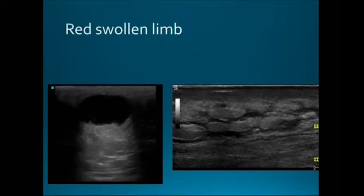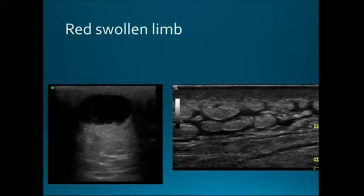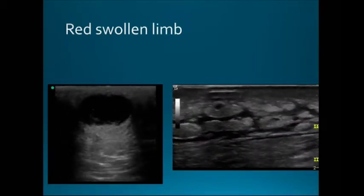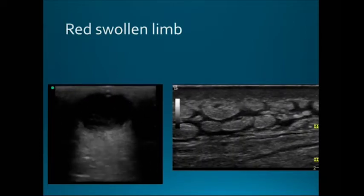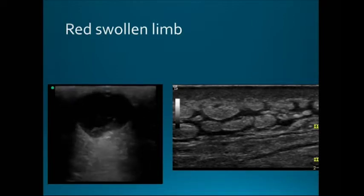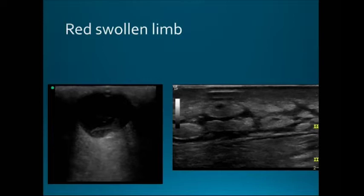Also in the clinic, with the extremities, it's very nice to have a red swollen limb. You can look at this, and again, black is fluid. There's a nice, well-circumscribed little collection of fluid in this person's skin. And you can readily diagnose, in that red skin with the cellulitis, is there an abscess in there? So you can distinguish between abscess and cellulitis.